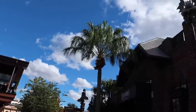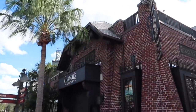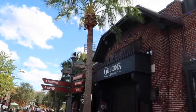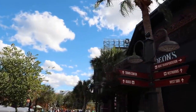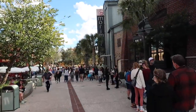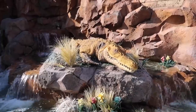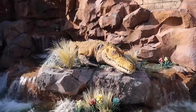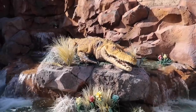Also, over here at Gideon's, which just opened a few days ago, there is quite a line for that as well, even with the mobile callback. The queue is rather lengthy. Hello again, alligator crocodile. No, not the Shelley Long movie, Hello Again. I just meant to say hello again.